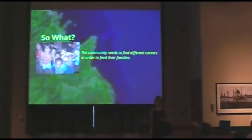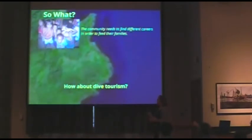So what? We need to work with the communities to help find other careers and other ways to feed their families. One of the ideas that I came up with in Bienvenido is, what about developing dive tourism in the area? We already have a reef, we have great, fantastic weather. Let's look into that as an option.